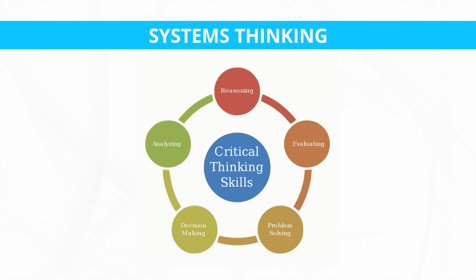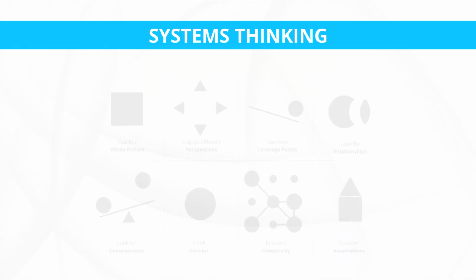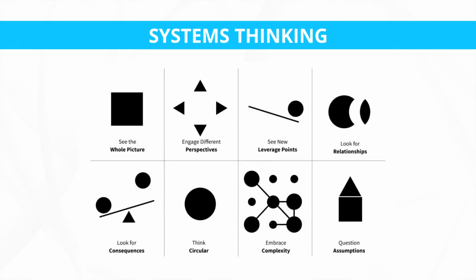Simply put, a problem occurs in the world, and you need to be able to intake information about that problem, understand the knowns and the unknowns, separate signal from noise, and contextualize the problem in the systems that the problem is embedded in. And this brings us to systems thinking.